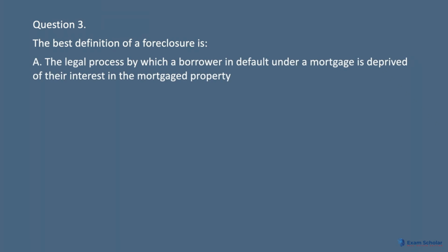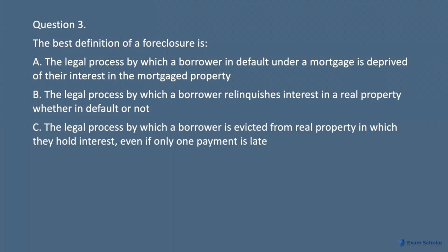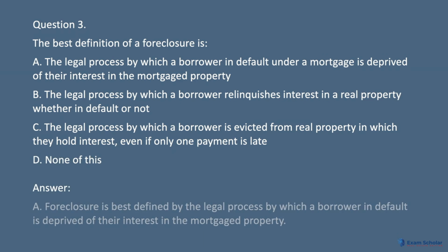Question 3. The best definition of a foreclosure is: A. The legal process by which a borrower in default under a mortgage is deprived of their interest in the mortgaged property. B. The legal process by which a borrower relinquishes interest in a real property whether in default or not. C. The legal process by which a borrower is evicted from real property in which they hold interest, even if only one payment is late. D. None of these. Answer: A.